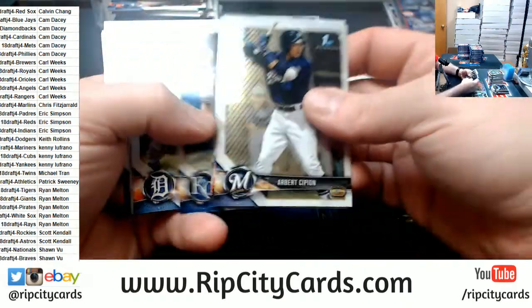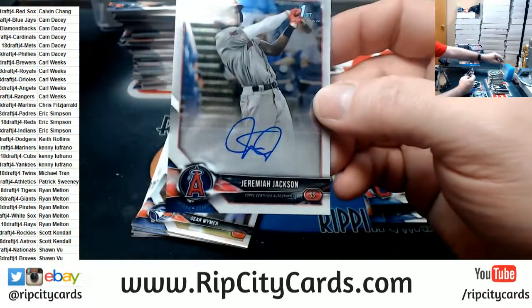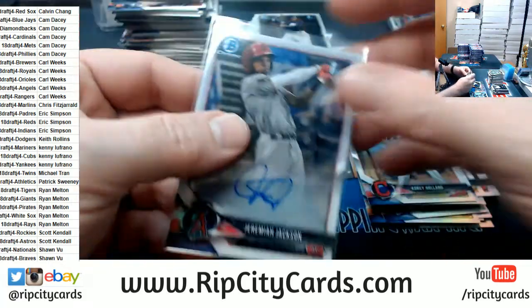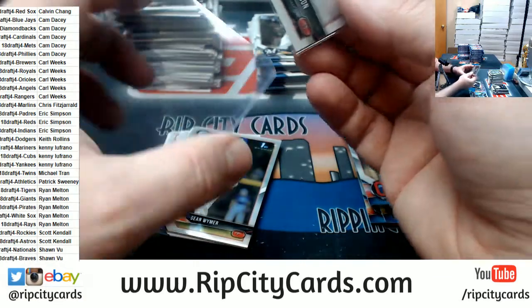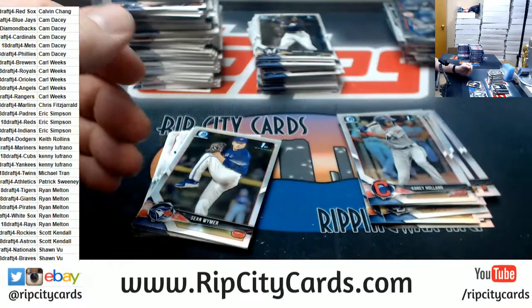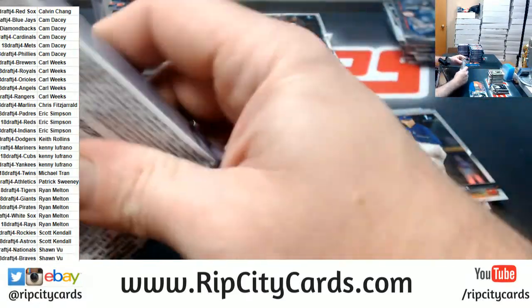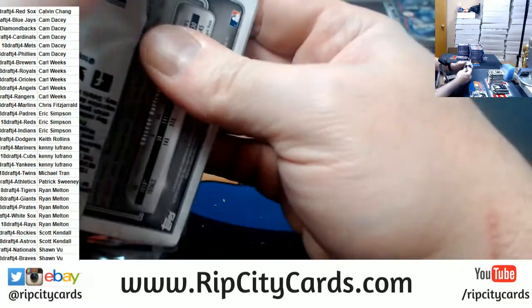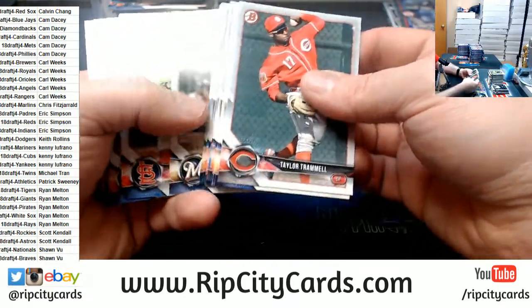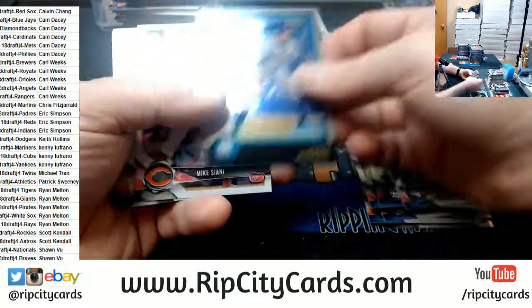Yeah, it was cold here like 2 days. Jeremiah Jackson for the Angels. It was not cold enough for me to bother to wear pants since I go from car to inside. I think we're back up to the heat. No, I got no snow. Maybe it rains. I don't even know if that is the case.